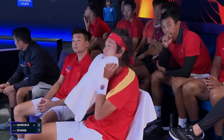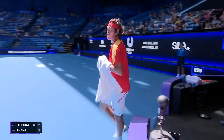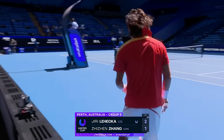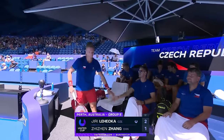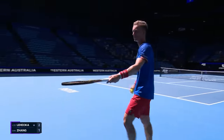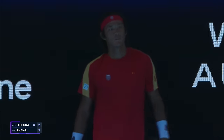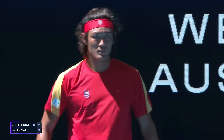Get up close with your player, talk through the strategies, get them back on track. Struggled on both service games, managed to get out of the first one from 15-40, but broken in his second, Zhang. As Lehecka comes out with the early break, serving here 2-1. First match of day two of the United Cup in Perth.